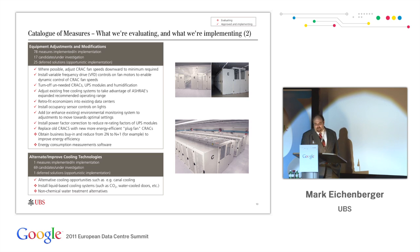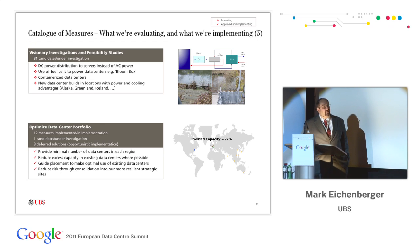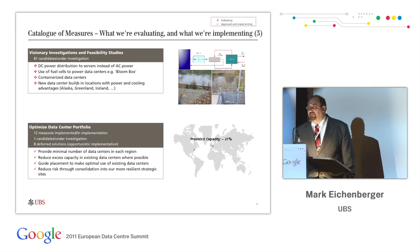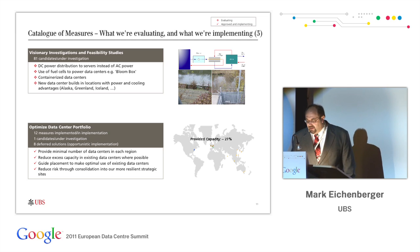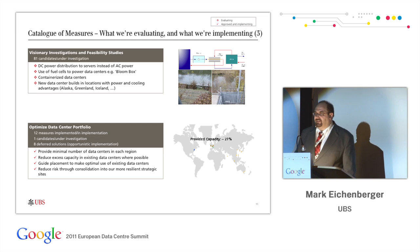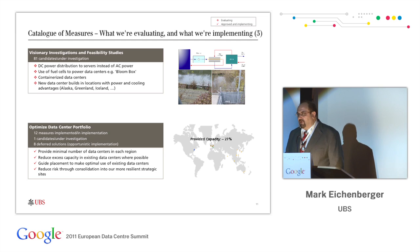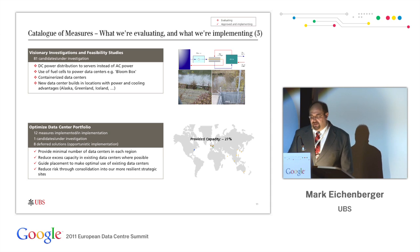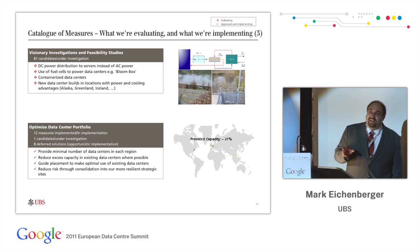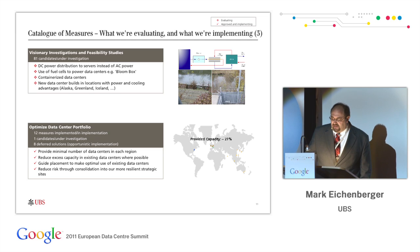Flipping over to the next slide, a couple of strong things. What you'll see there is a canal cooling implementation that we have put into place in a UK data center. A couple of visionary things that we are starting to look into. We're not going to be early adopters of those technologies. Some of the measures might crack a smile on your face, like containerized data centers. Some of you might be running for a bank. I tell you, that's very visionary thinking. So we start looking into those.